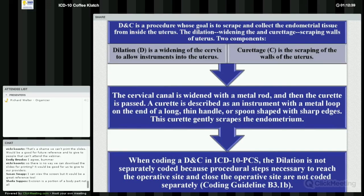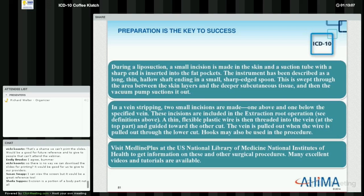So D&C: dilation, where you're widening the cervix to allow the instruments into the uterus, and then the curettage is scraping of the walls of that uterus. So the scraping and the widening all falls into extraction. And when you're coding a D&C, there is a guideline that states that dilation cannot be separated. It's actually got to be reported together, because in order to get to the point where you're actually scraping the cervix or the uterus, you have to dilate.